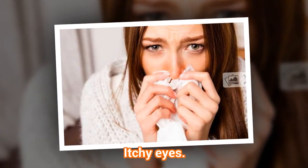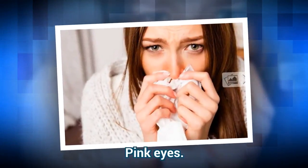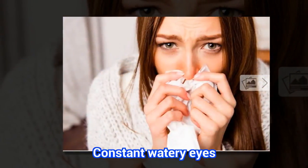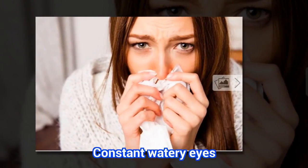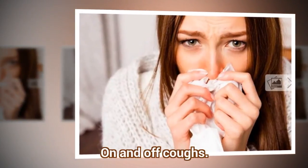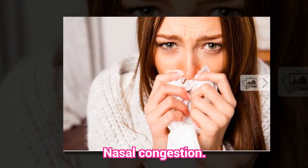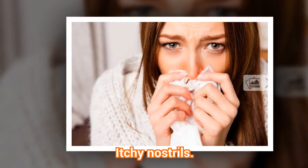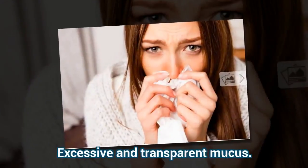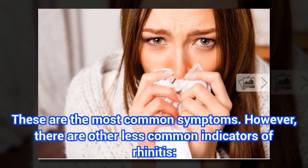Itchy eyes. Pink eyes. Constant watery eyes. On and off coughs. Nasal congestion. Itchy nostrils. Excessive and transparent mucus. These are the most common symptoms.